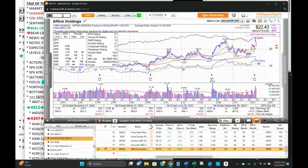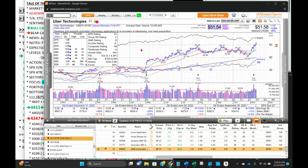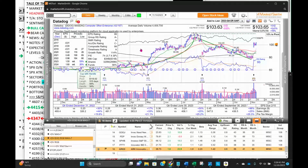This is very clearly not what you want to see from your breakouts. Palantir had a nice day today, breaking out from its flag with relative strength at a new high. We're seriously looking at this one to add it to the portfolio too. And then the two others that I am keeping a close eye on, Uber now breaking out decisively from its double bottom base, and Datadog just looks really good too. 4-day consolidation here after its earnings gap up.